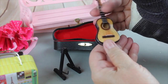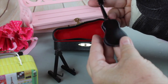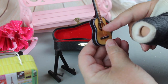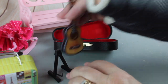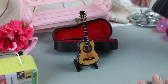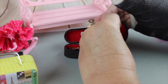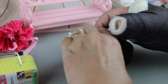And the quality of the case and the guitar are really superb. I mean, it's just really beautiful detailed work. It looks like a real guitar for every purpose. The frets, everything. It's not painted. Everything is actually little, individual things on the guitar. So I was really, really happy with that purchase. And once again, that will be a nice prop for my Blythe dolls.